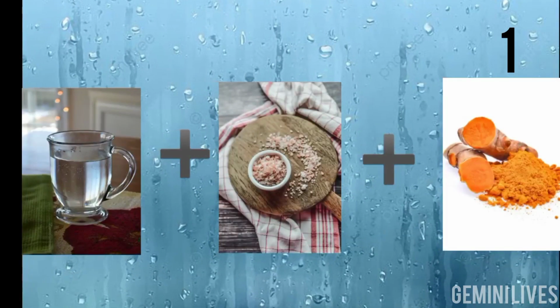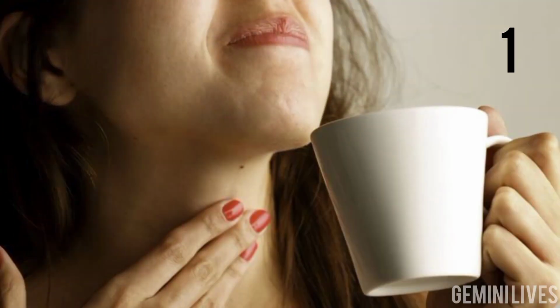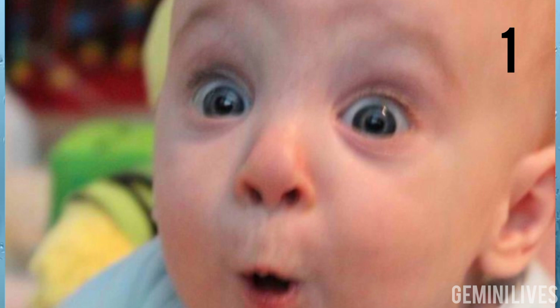Take a glass of hot water, a pinch of rock salt, and a pinch of turmeric powder. Take this mixture into your mouth and hold it in your throat for 5 to 10 seconds. Then spit it out. This will clear your throat infection and the cold that is stored in your throat. Use this primarily whenever you catch a cold.